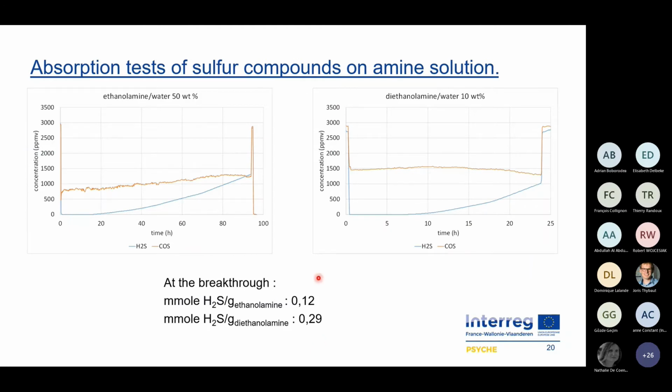Finally, we tried to work with two amine solutions, which normally are very effective to remove the sulfur compounds. We can see that with the first one, the ethanolamine, 50% in water, we do remove some H2S for about 20 hours. But for COS, actually, about 2/3 of the COS can be captured, but not more. And with the diethanolamine, we have quite a good uptake for H2S, and again here it's only about 50% of the COS which is captured by the solution.